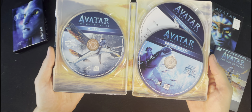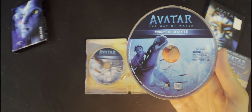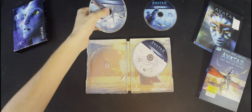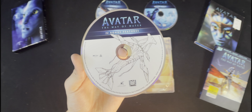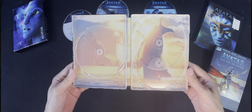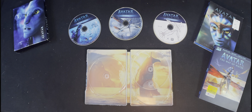All right, let's take a look at the discs. Of course, we've got the 4K HD movie. It's looking pretty fresh. And we got the Blu-ray right here, as well as the bonus special features featuring our Pandorian whale friend here. And of course, there's inside artwork as well. And look at that beautiful sunset or maybe sunrise photo with our whale friend doing some jumpsies.